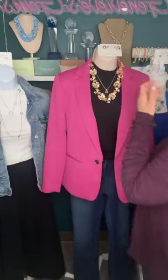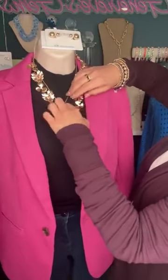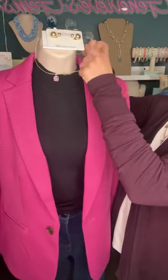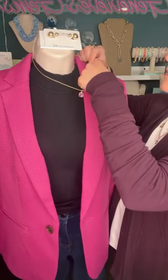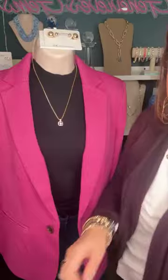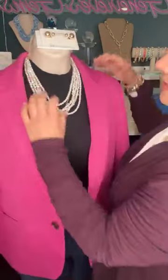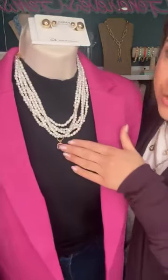But we are going to do some styling here. Okay, and so what I'm going to start with is our gorgeous hot pink blazer, because I love that. And I am going to layer the Chantilly necklace with the ambrosia. No, this is not ambrosia. This is the orchid necklace. And this is our pendant piece in this beautiful lilac purple. And you can literally just layer it like so. Like you could just do whatever you wanted and pop that little pendant underneath.